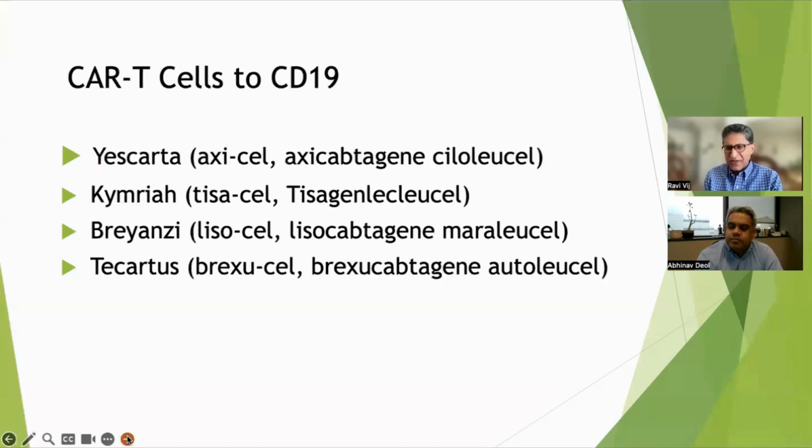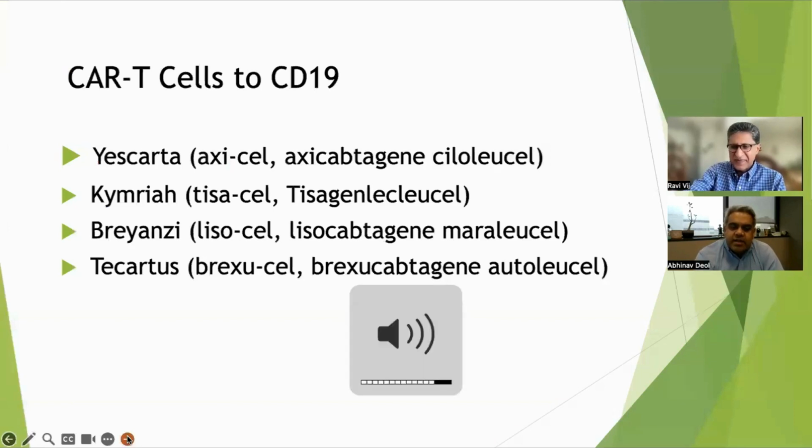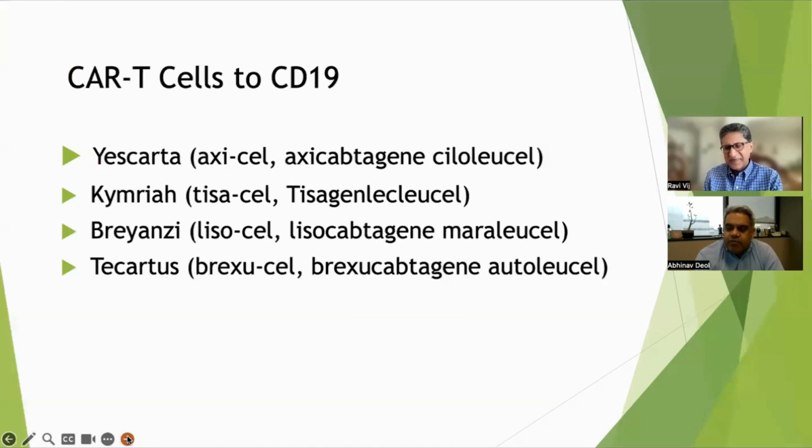Starting off with diffuse large B-cell lymphoma, where do you use the CAR-T cells today? With diffuse large B-cell lymphoma, the original approval for the three products, Axicel, Tisacel, and Lisocel, was in third-line diffuse large B-cell lymphoma. What that means is patients who failed two lines of chemotherapy. Most patients initially for this diagnosis would receive a combination of chemotherapy and immunotherapy called R-CHOP.